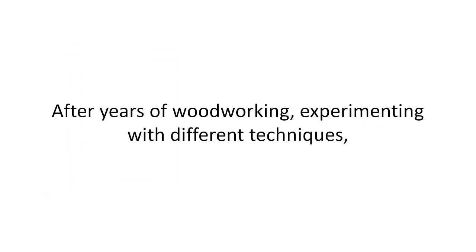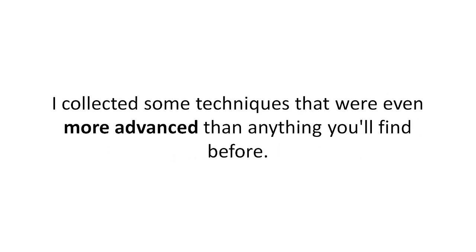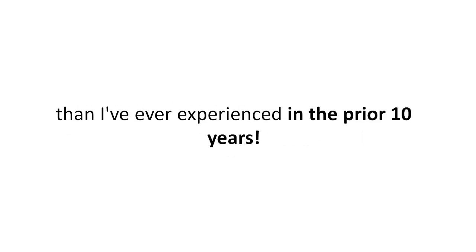After years of woodworking, experimenting with different techniques, trading notes with other experts, and teaching beginners to get their woodworking chops up to a master level fast, I collected some techniques that were even more advanced than anything you'll find before. They were little things, minor adjustments here and there, in my setup, in my tool care, my planning, etc., that suddenly enabled me to create jaw-dropping projects more consistently in the last 2 years than I've ever experienced in the prior 10 years.